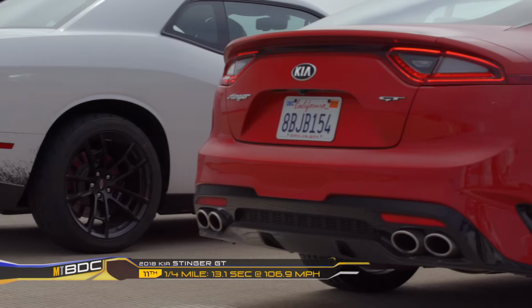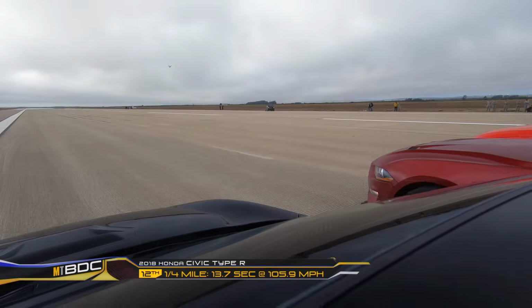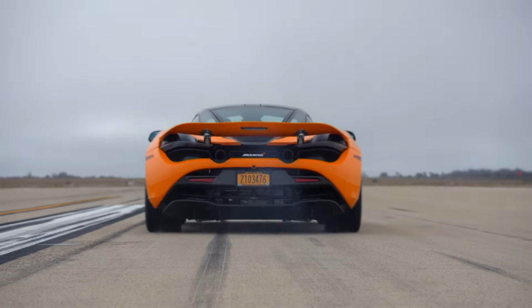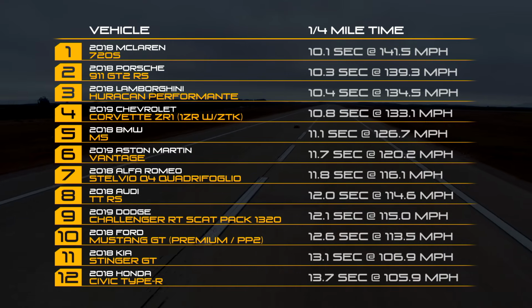The Kia Stinger finished an honorable 11th place. Finally, we have the lone front driver, the Honda Civic Type R. Remember, the winning McLaren has way over twice the horsepower of the little Honda. But the winner, that McLaren, Jethro said it's a rocket ship, and while our Air Force friends might not agree, it's a pretty apt description.